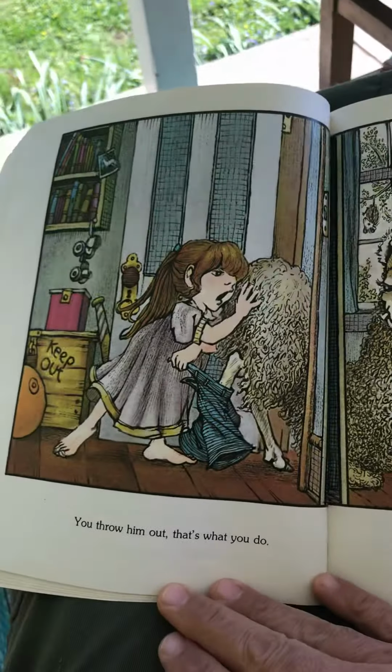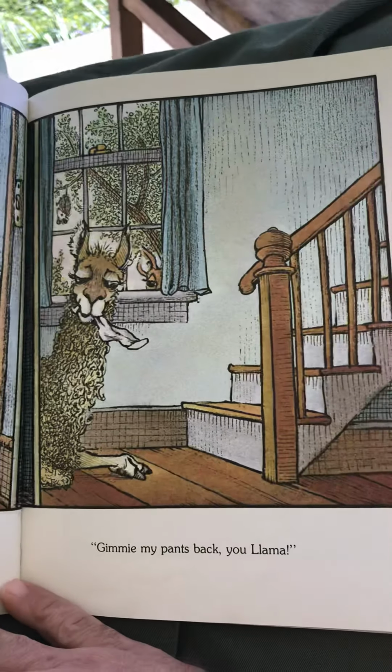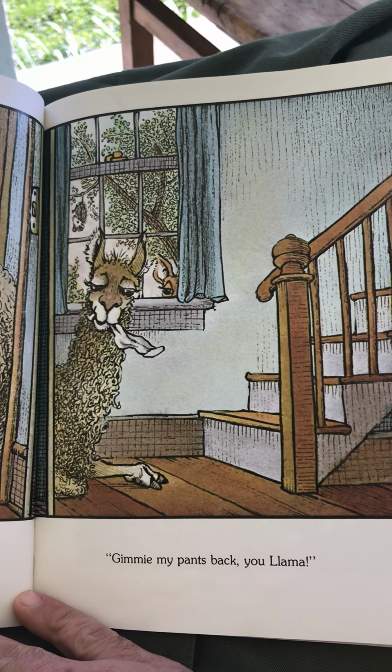You throw them out. That's what you do. Give me my pants back, you llama.